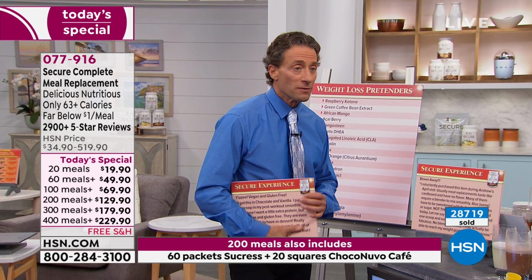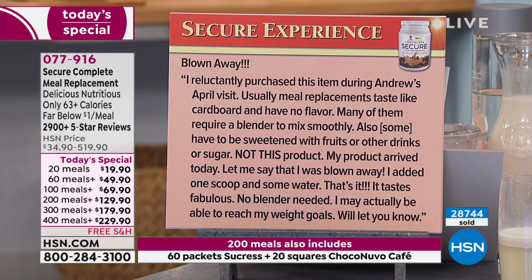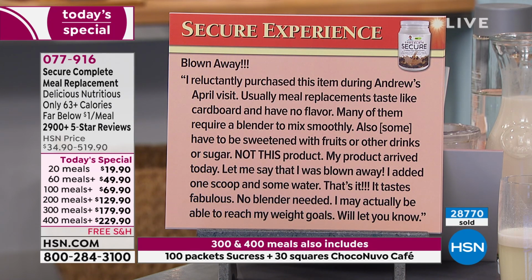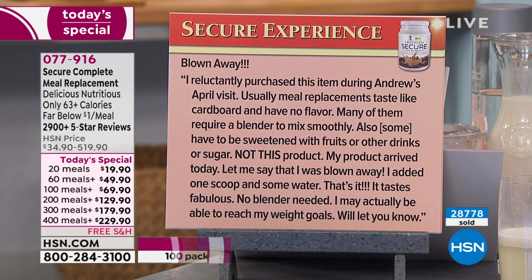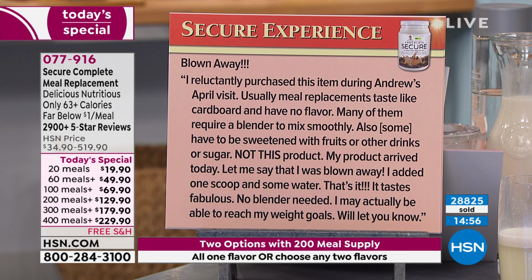But I was going to read a few more reviews here, if I could. "Blown away. I reluctantly purchased this item." Reluctantly, that's bad. "I reluctantly purchased this item during Andrew's April visit. Usually meal replacements taste like cardboard and have no flavor. Many of them require a blender to mix smoothly. Also, some have to be sweetened with fruits or other drinks or sugar. Not this product. My product arrived today. Let me say that I was blown away. I added 1 scoop and some water. That's it. It tastes fabulous. No blender needed. I may actually be able to reach my weight loss goals. We'll let you know."